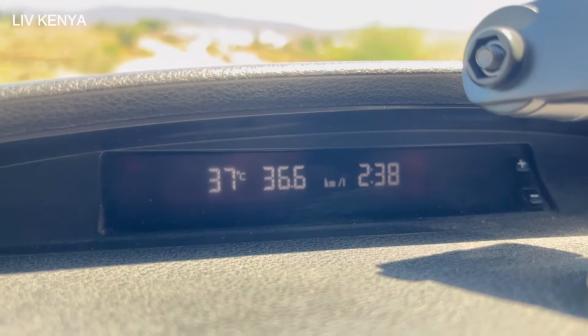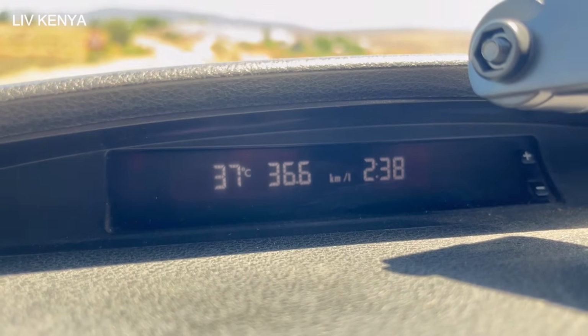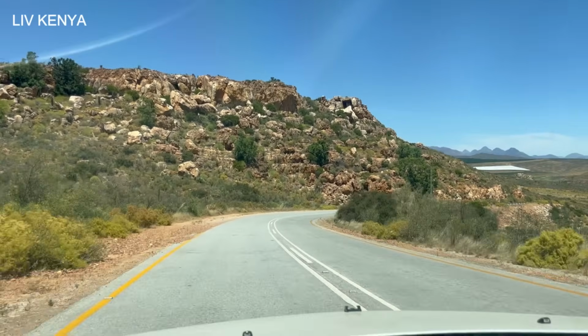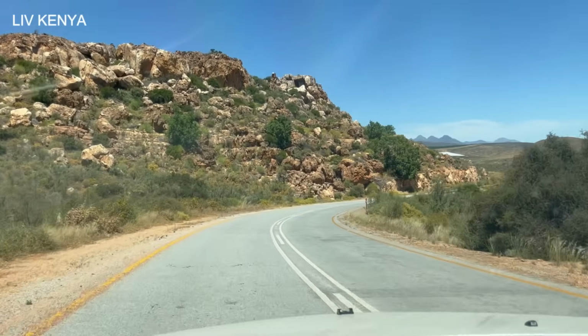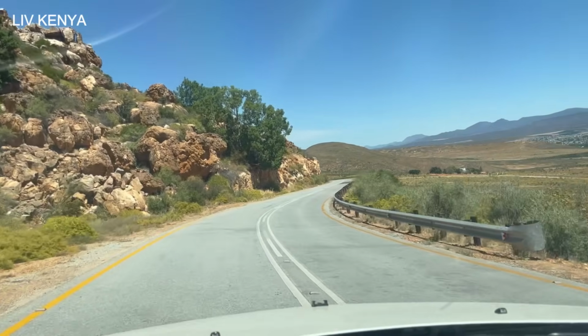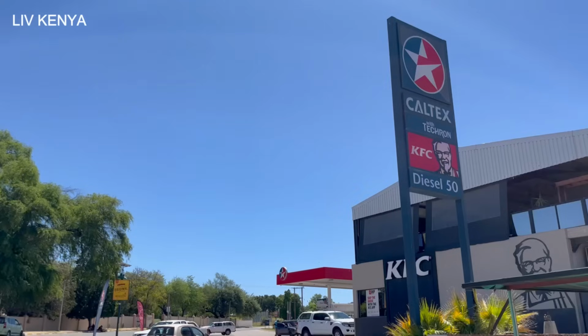Let me just show you. We are at 36 degrees Celsius right now and we are nowhere close to the border. We still have a long distance to the Namibia border. Remember, Namibia is mostly desert, the Namib Desert, and I think there are some parts of the Kalahari Desert that are also nearby. So we are not taking any chances. We are not going to die in Namibia. We want to get home, so we had to confirm that that one is in order.